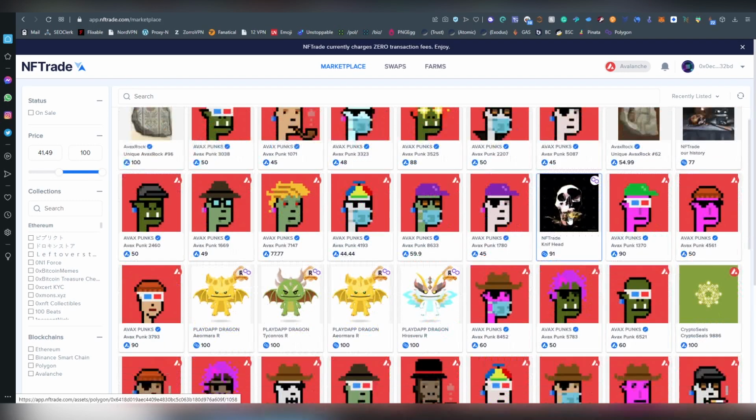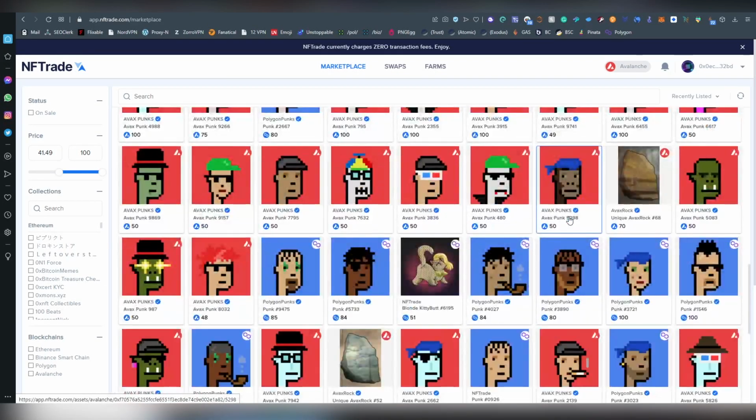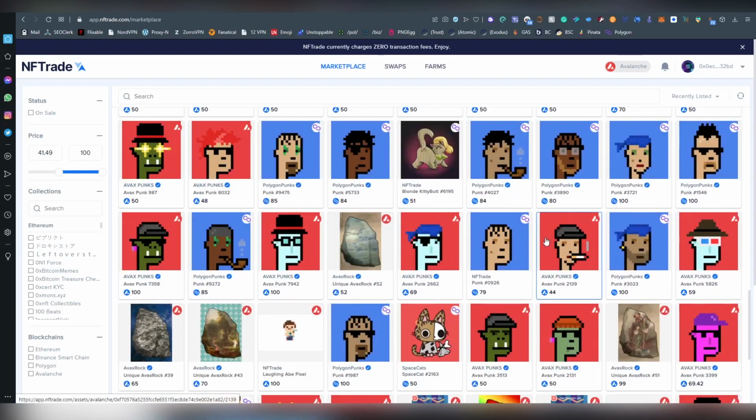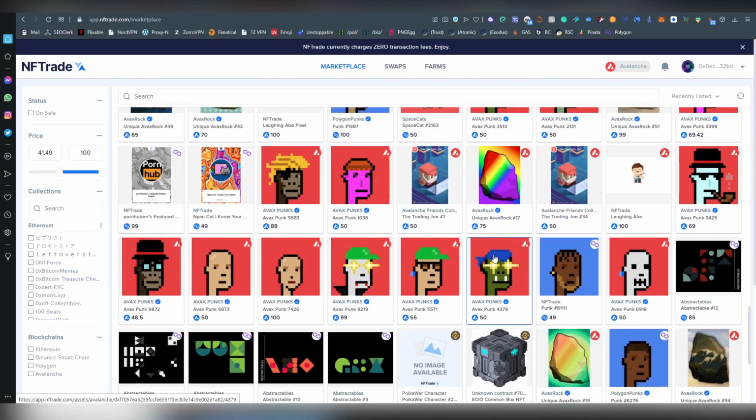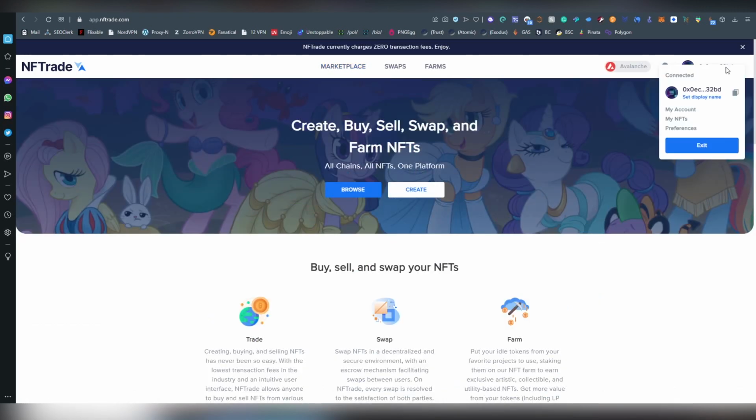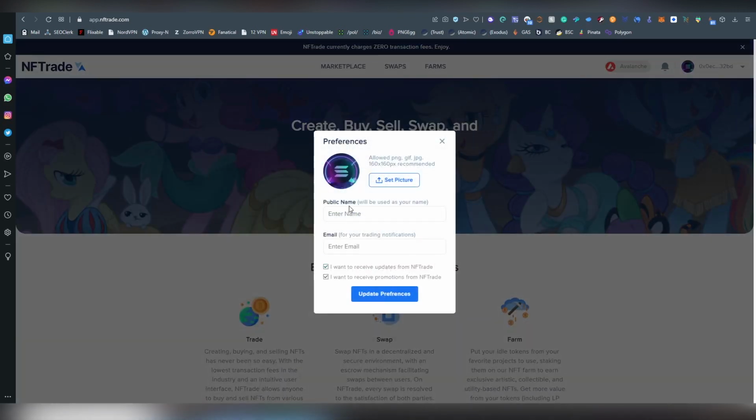I think the marketplace interface is pretty good, allows me to filter out things pretty fast. Also, it seems to be moving well. The website doesn't seem laggy. OpenSea to me always feels kind of slow. But I'm not going to make this video any more unnecessarily long. It seems pretty neat. And there are a couple of customization things.